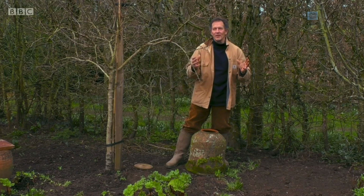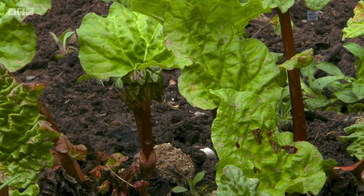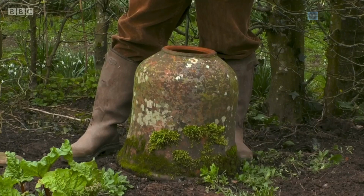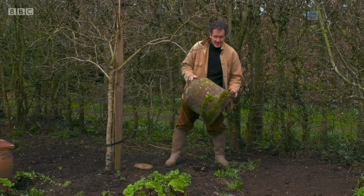Now, when people talk about forcing, what they mean is excluding all light, because when it's pitch dark, what you get is rhubarb that grows with a very pale stem, and all the goodness goes into the stem and they're much sweeter as a result. And this is a rhubarb forcer. This is one I bought second-hand in a sale.